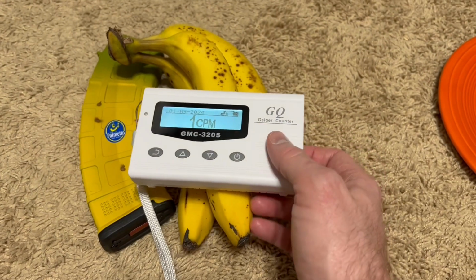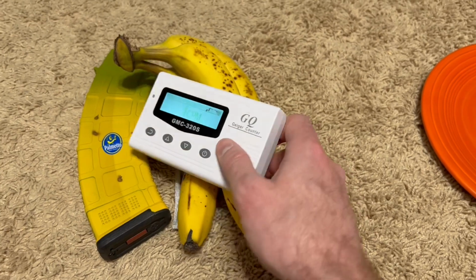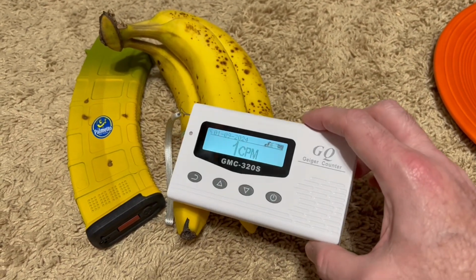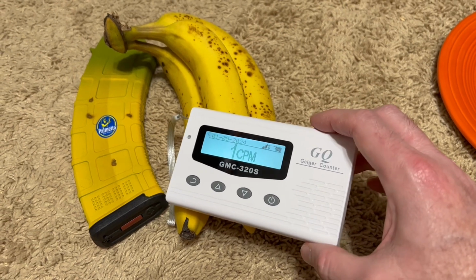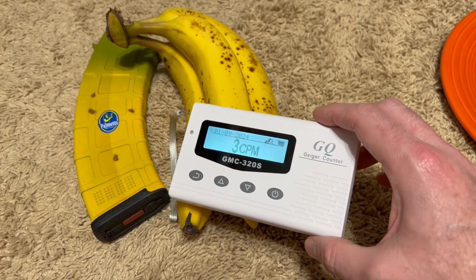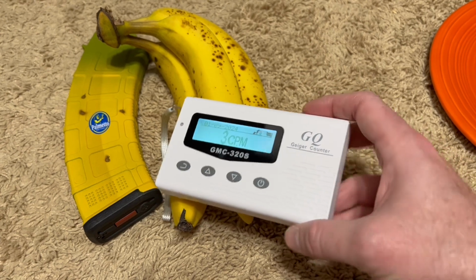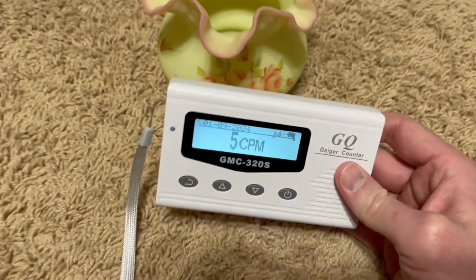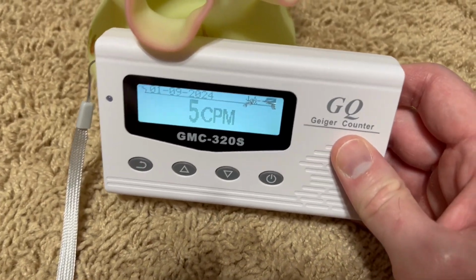So here it is. On top of the bananas, I don't know if I can get it any possible closer. It's not going to register anything beyond normal background levels because it's not significant what's going on with these bananas. So 3 counts per minute, really just nothing. I think in my home, around 20 or so should be about the normal background levels.